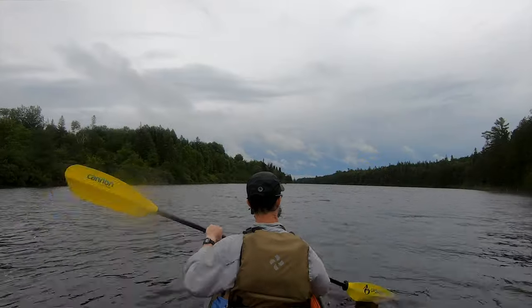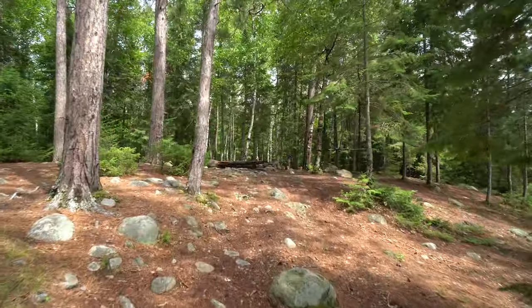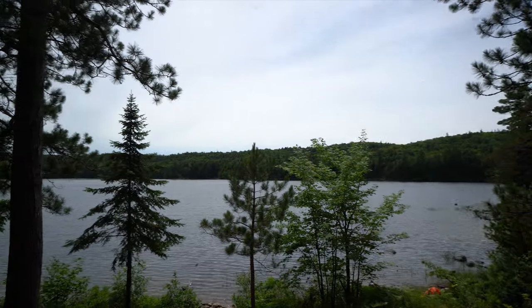Skies have cleared up a little bit. Still a little windy, but no thunder or lightning, so we're back on the water. And we're on Mink Lake, and we're looking for a campsite. Let's go have a look at this place. Nice view.